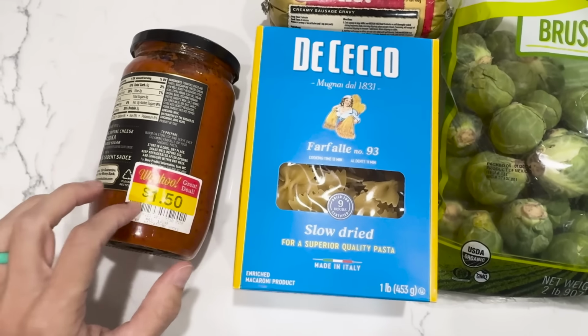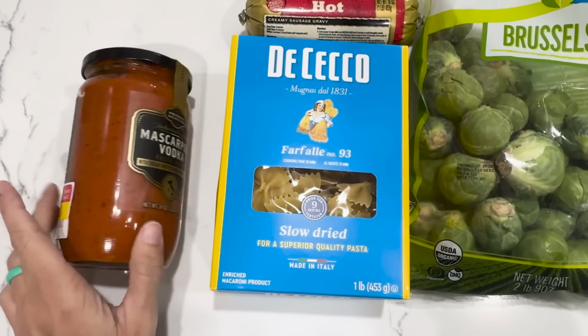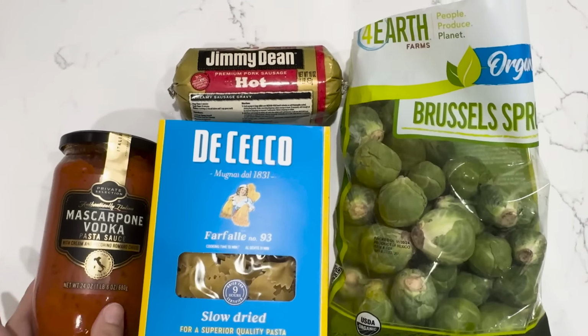It was amazing. I buy the jars of pasta sauce when they're mega on clearance. Stock up at that time, like on sale or clearance stickers, manager's clearance stickers.